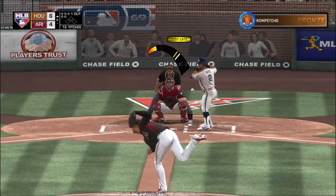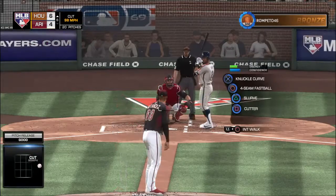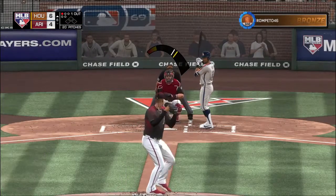Here comes the first pitch. And that's inside for a ball. 1-0. A ball and no strikes.